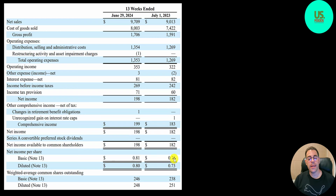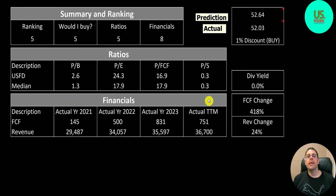EPS of 81 cents, up from 76 cents. And they are adding shares. Last year, 238 million, now it's 246 million. So they added 8 million shares, which is about 3% more. You don't like to see much dilution, but if their revenue and profit growth goes up more than the dilution, then it's fine. So to summarize, I have them trading at a 1% discount.